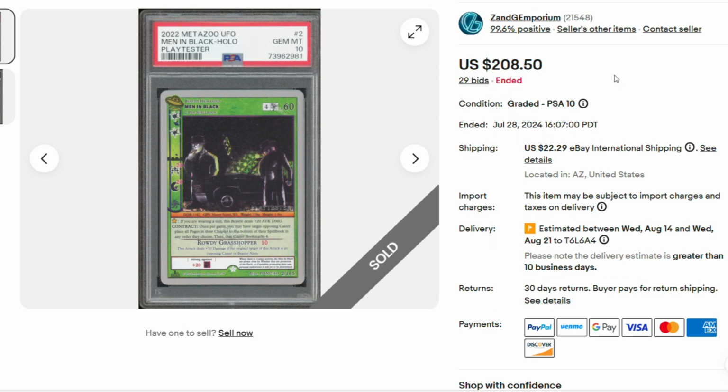Oh, look at this. Playtester selling for more than sample cards. Then again, it is a PSA 10. So sample Men in Black, $208.50. Actually, I shouldn't say it's selling for more than sample cards. If that was a PSA 10 sample Men in Black, it'd be selling for probably triple to quadruple that.